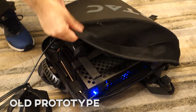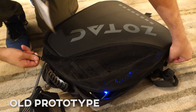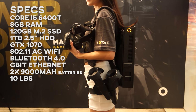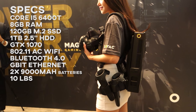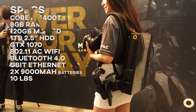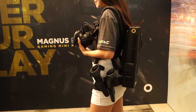It was one of my concerns with the fabric, how is that going to hold up to wear and tear over long periods of time. But I kind of like what they've done here. Of course, that is going to add a little bit of weight to the equation. So I believe it's weighing in at around 10 pounds. So based on just how much tolerance you have for back strain and what game you're playing, I think that could severely impact whether or not that's an issue for any of you.